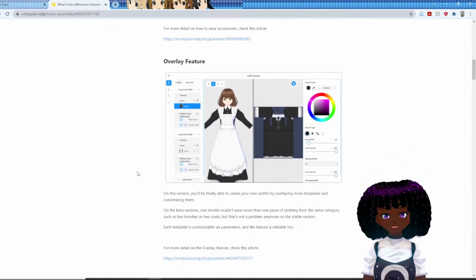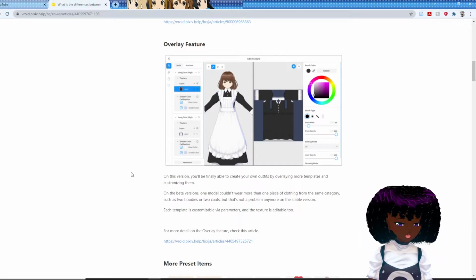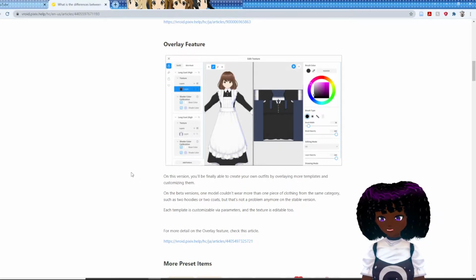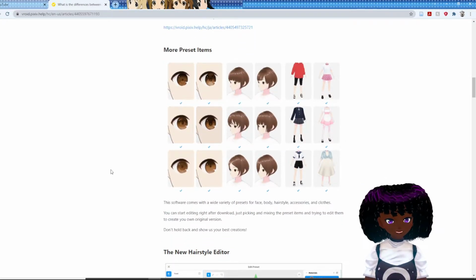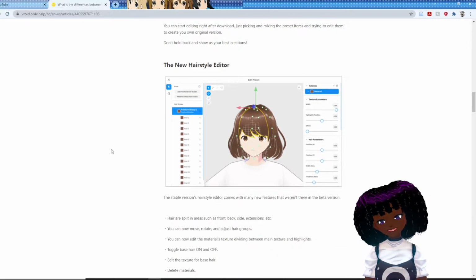Overlaying features. I've already mentioned this before, but now you don't have to use a third-party software to have your clothing overlapping, which is nice. Thank you for that, because that was kind of annoying. And then there's more parameters and presets, which is cute. Got more clothing options. They have more eyes. I've already said this, that, and the other.